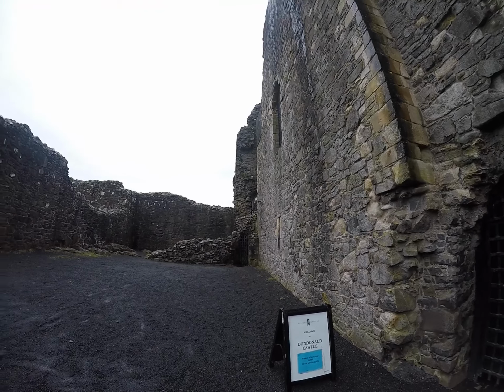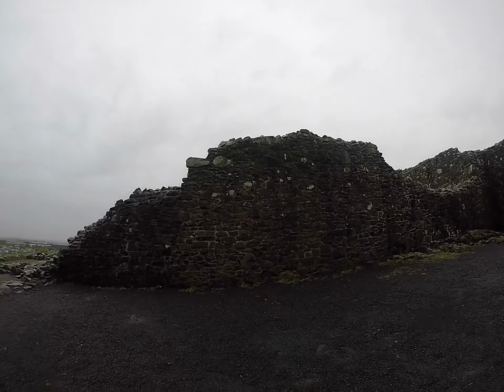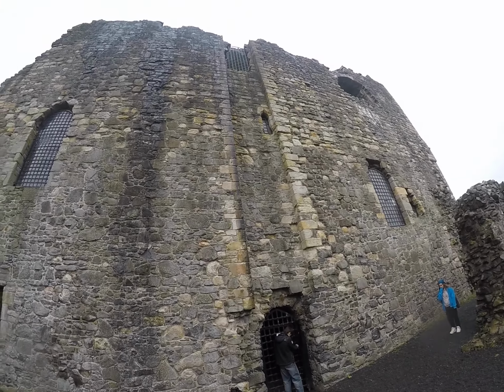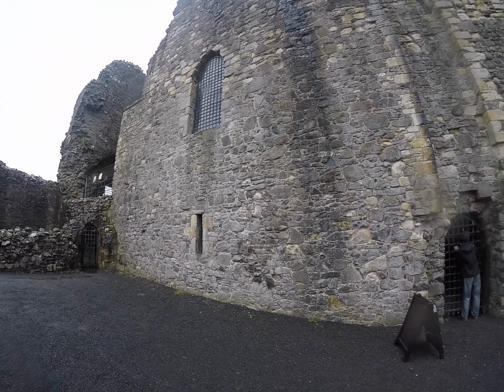Dundonald Castle is situated on a hill overlooking the village of Dundonald, between Kilmarnock and Troon in South Ayrshire, Scotland. Dundonald Castle is a fortified tower house built for Robert II on his accession to the throne of Scotland in 1371, and it was used as a royal residence by Robert II and his son Robert III.